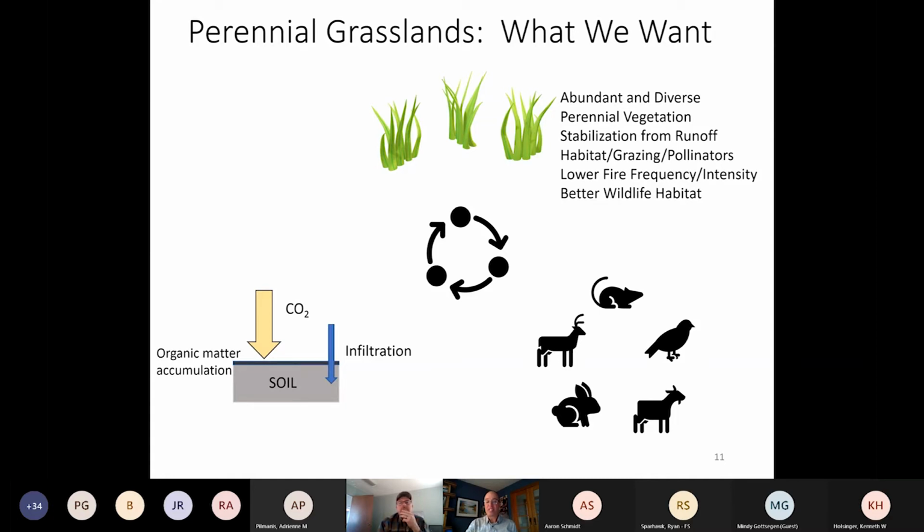Lower fire frequency, better wildlife habitat. We all want this. The question is, are there any tools that we have that can drive us this direction? And that is the nature of today, is to suggest we are working hard on bringing a new tool.